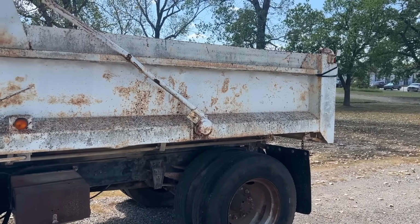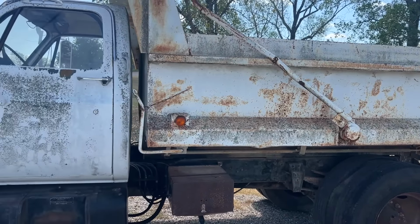Y'all remember the other day when I said I was debating on buying a dump truck or a dump bed trailer? Oh man, just the right size that I need.